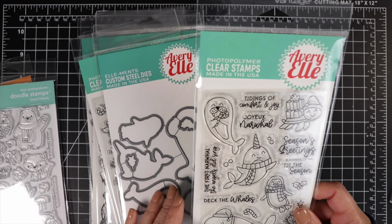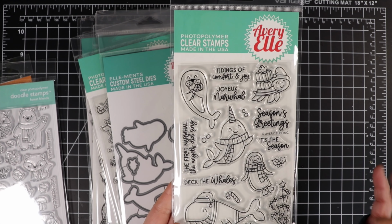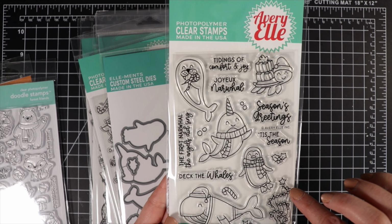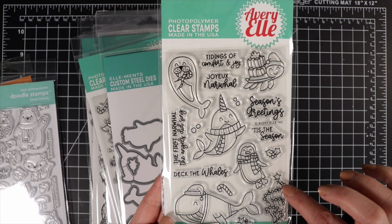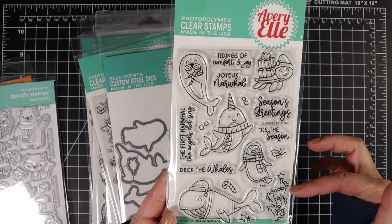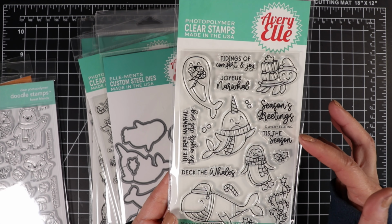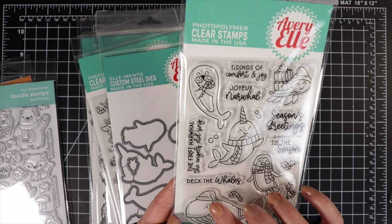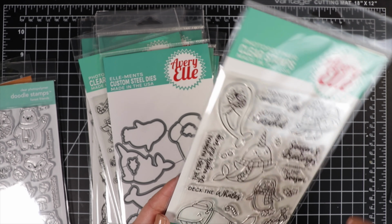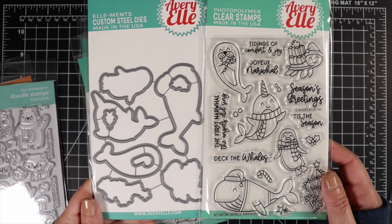So we've got this really cute one. They're all dressed up for Christmas or winter, and there's some seaweed decorated with some holly berries and a star. That's their little Christmas tree. And there's lots of sentiments in here: season's greetings, tis the season, deck the whales, the first narwhal, the angels did sing. And that is the coordinating die for that one.